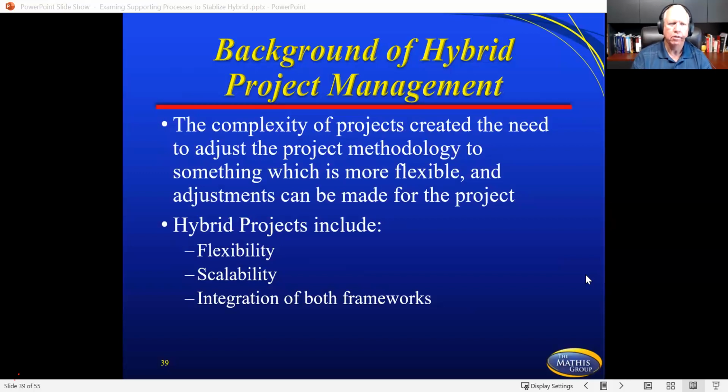particular areas. So the background of hybrid and project management would be the complexity of projects created the need to adjust the project methodology to something which is more flexible, and adjustments can be made for the project. So hybrid projects could include these areas. We've got to have more flexibility. We've got to have maybe more scalability. We've got to have integration of both frameworks. That is what brings it together for a hybrid project.